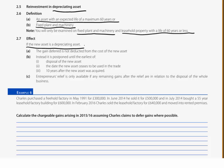And if the new asset is a depreciating asset, then although the deferral will work in the normal way, in as much as if you reinvest all the proceeds, you'll have full deferral. If you reinvest just some of the proceeds, then the best you can hope for is partial deferral. That deferral is dealt with slightly differently.